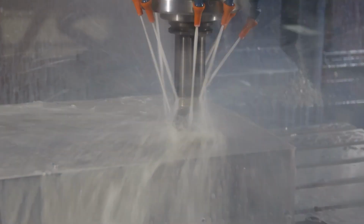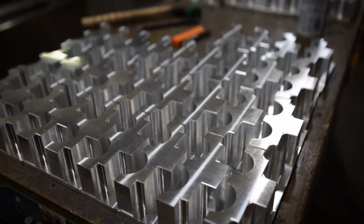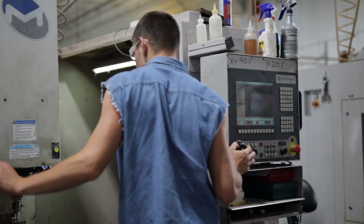It's less wear and tear on everything because you don't have any side load from the belt, and it puts out parts that don't need benched, they don't need touched. We'll get it off the mill, wipe it down, box it up, and ship it.